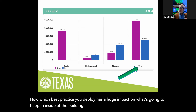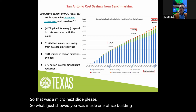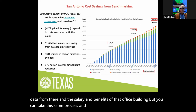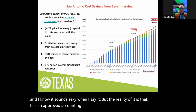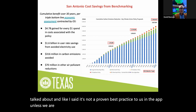So that was a micro. Next slide, please. So what I just showed you was inside one office building, 1,500 employees in Houston, Texas, using all of the energy and production data from there and the salary and benefits of that office building. But you can take this same process, and the process is an accounting process, an economic analysis process called triple bottom line cost benefit analysis. And I know it sounds sexy when I say it, but the reality of it is that it is an approved accounting process that looks at those three things that I talked about. And like I said, it's not a proven best practice to us in the app unless we are evaluating the social, environmental, and financial benefits.